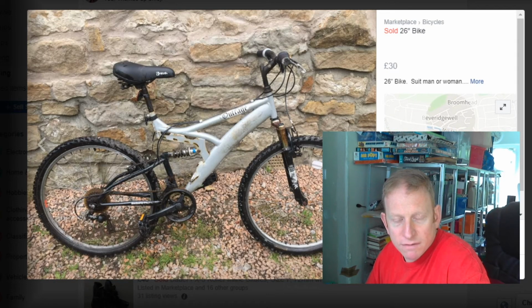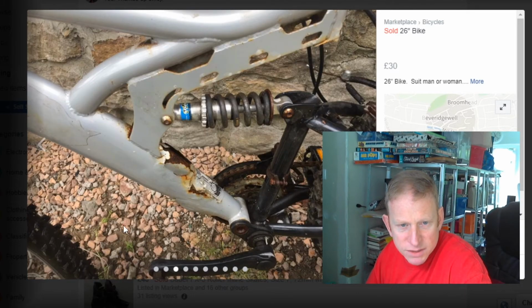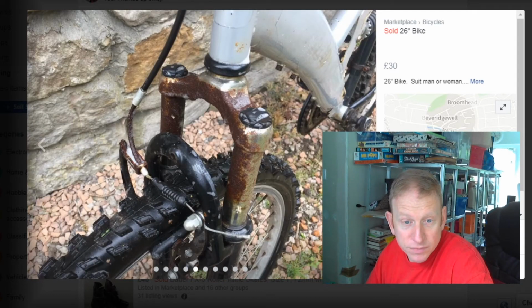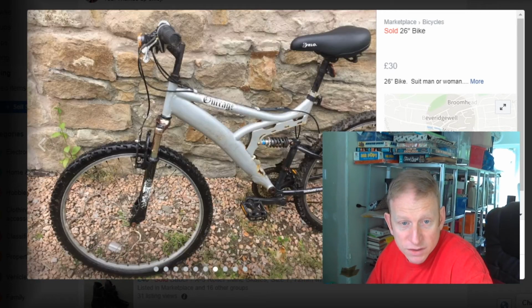This bike is something I've had for a very long time. This was actually my bike at one point. It's been stored in damp conditions again. This is a 26-inch bike. It's too small for me really, which is why I never really used it, and it's been in my barn for a long time. And as you can see, it has bits of rust on it. So it was just a case of getting rid of this for what I could get, because it was in quite poor condition. Although there was nothing actually wrong with it, it still worked. So I put it on for £30.